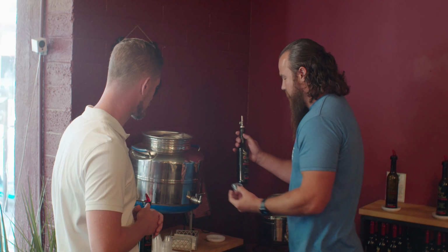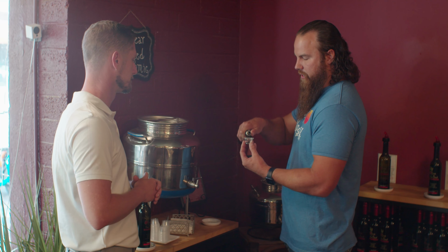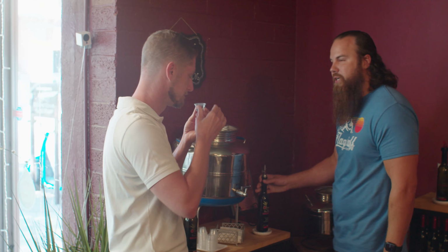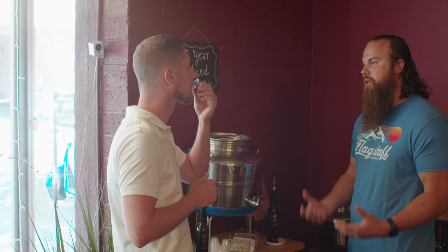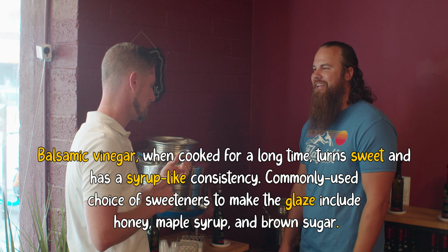This is called our Denissimo. It's 99.2% pure, and it comes from Modena, Italy. You would use it as like a salad dressing. You could also use it as like a glaze on like chicken, salmon, roasted vegetables. What do you think of that? Oh man, there's the flavor profile. It's so good. Yeah, it's hard to believe there's no sugar added, isn't it?